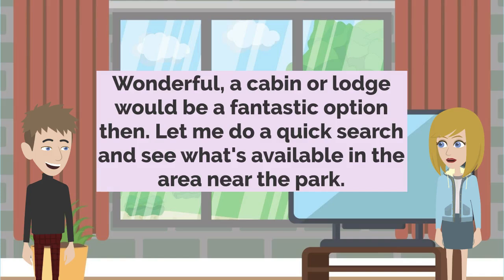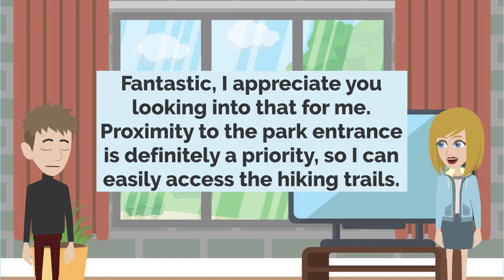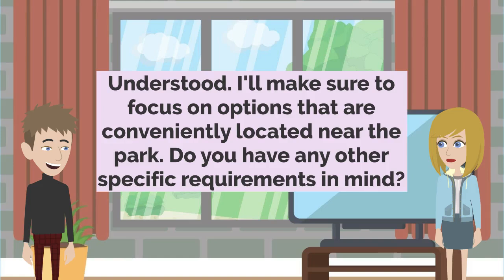Wonderful, a cabin or lodge would be a fantastic option then. Let me do a quick search and see what's available in the area near the park. Fantastic, I appreciate you looking into that for me. Proximity to the park entrance is definitely a priority, so I can easily access the hiking trails. Understood. I'll make sure to focus on options that are conveniently located near the park. Do you have any other specific requirements in mind?